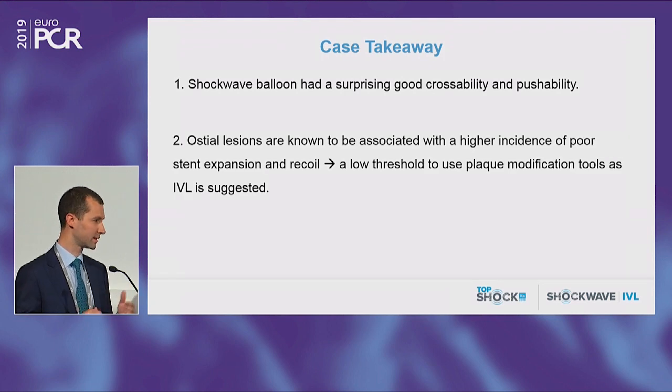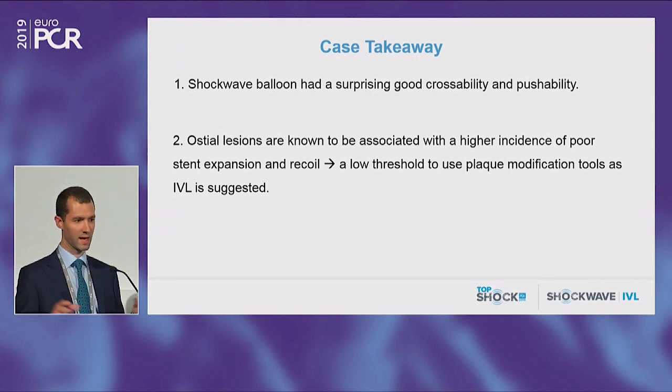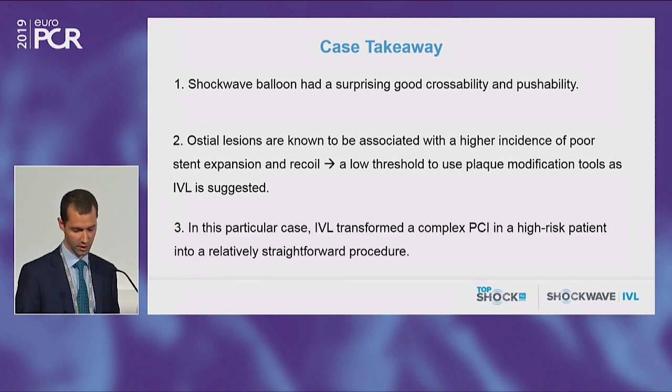Second, think about plaque modification in general, but also about shockwave in treating osteal lesions. We know that there is more recoil, more stent under expansion, and I know you guys probably treat a lot of in-stent restenosis in osteal lesions too. So plaque modification has to be used with a very low threshold.